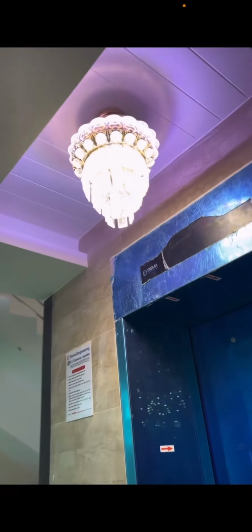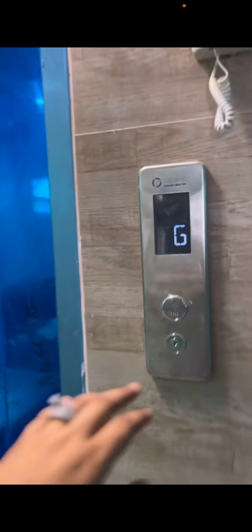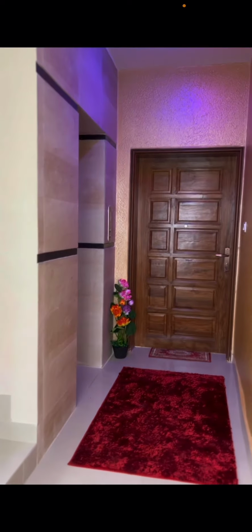A chandelier in front of the lift. The lift is still new, unused. This is the lift of your apartment. Well, we are going up the stairs and you can see an attractive painted wall. Well, you guessed it right. We have painted the entry wall by partial illusion only for you to get a glamorous vision.